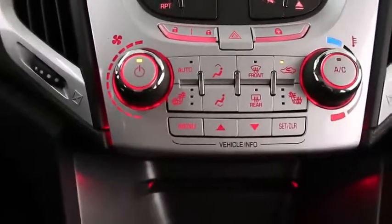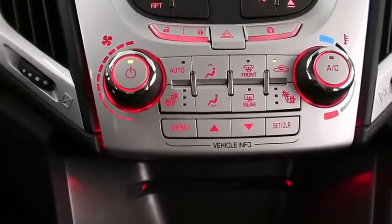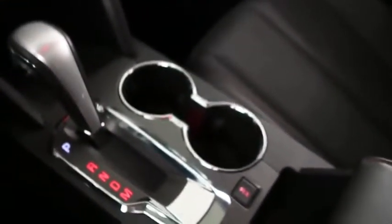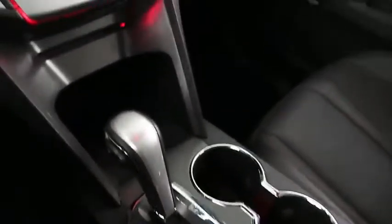Coming down underneath of that, you have your climate controls. There are buttons for heated front row seating and driver information buttons. This is a 6-speed automatic transmission. You've got a 3.6-liter V6 engine, which in highway mileage gets you around 23 miles per gallon.